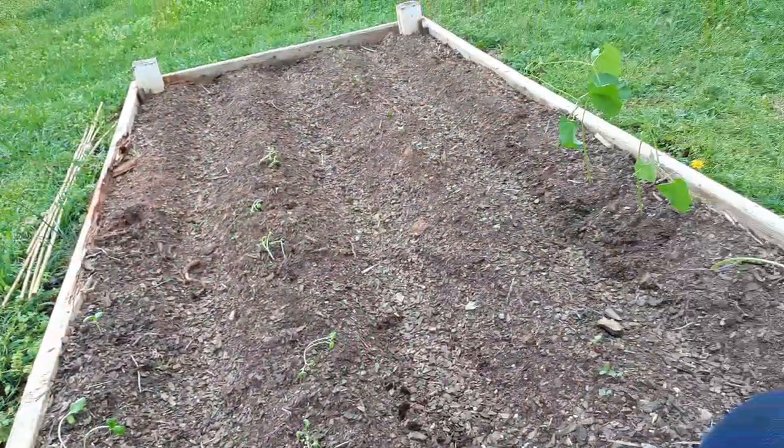I've got another raised bed to work on, and that's where the tomatoes are going to go when they come in. I've ordered a couple of heirlooms and really big beefsteak tomatoes from Gurney's. So once they come, I believe they're going to ship in April, then I'll go ahead and get those in the ground. But for now, this is it.